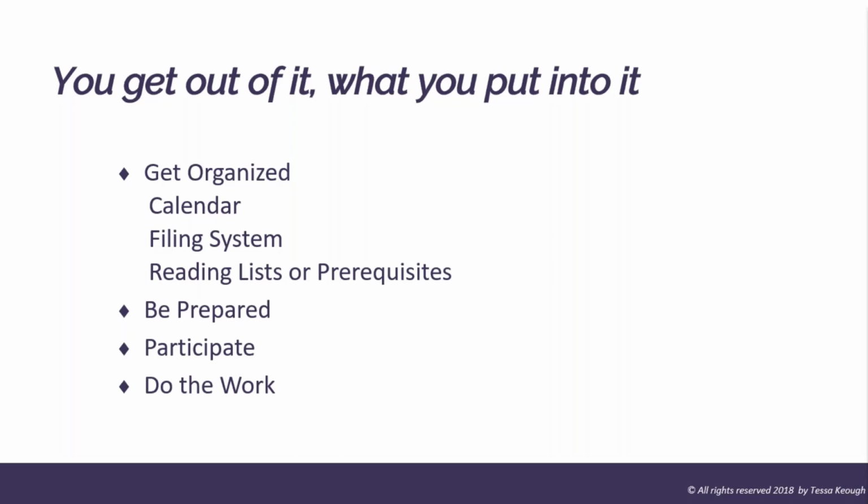Check whether, based on the course description, there is a reading list or some background study that you can do ahead of time that will make the seminar or the course easier. Read any handouts or assignments, if you can, before the seminar, the session, or the course starts, so that you're prepared to listen critically and to actively participate in any discussions. And then do the work required and do it early.